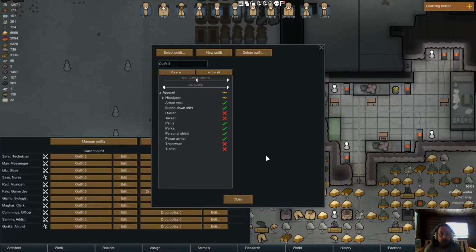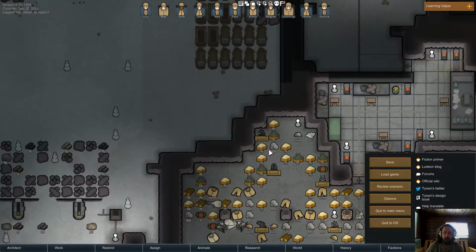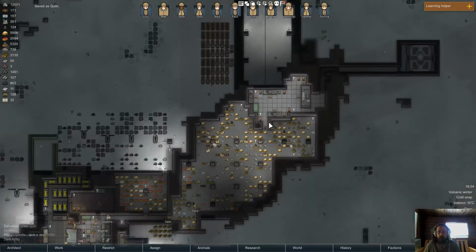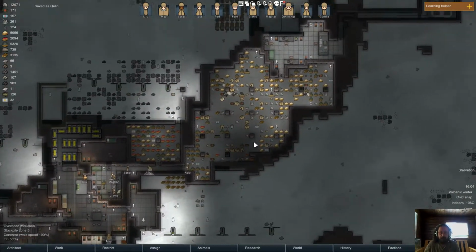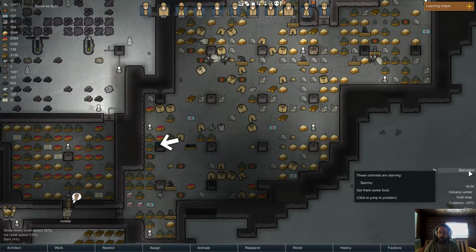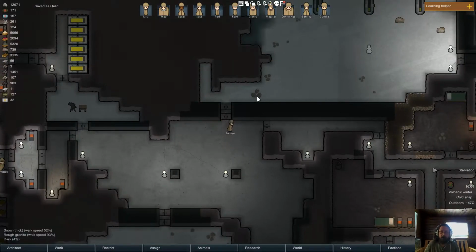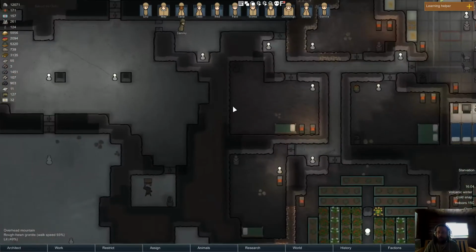We good. So I have to make sure no cloth parkas end up in our storage or people will be dying. So they're just wearing their Mega Slothers out of choice, even though that's a higher quality one. Starvation, Sammy. Where you at? Consuming simple meal. Good choice, Sammy. Probably if you're starving, you should run off and consume it.